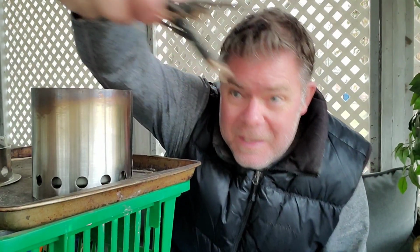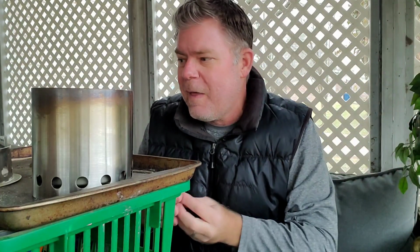First thing you'll need to do is get yourself some firewood. Walk around your yard and get yourself a bunch of little sticks. Break them up into about 2 or 3 inch segments. I've even got some little splintered pieces of oak firewood that I like to use.